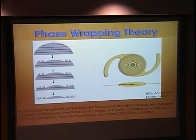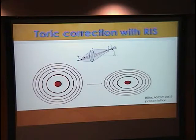Going on that principle, he's also developed what's called phase wrapping, so dividing the surface of the optic into various concentric diffractive zones and allowing for multiplicity of the power adjustment that you're able to achieve. So if you consider a single 50 micron lens layer, if it provides 5 diopters of correction, then if you split that into 4, you could get 20 diopters of correction, which is quite significant, if I do say so myself. He also says that you can get toric correction using this procedure just by tightening the diffractive rings along a single axis.